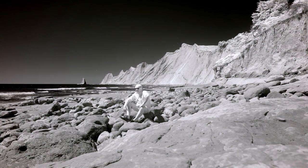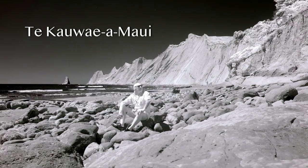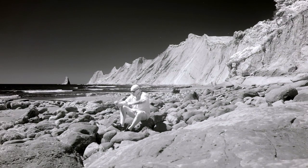Now that is Cape Kidnappers. The Maori name is Te Kauai a Maui, which means the hook of Maui, I believe. My brain's not working today. All I'm thinking about is photographs.